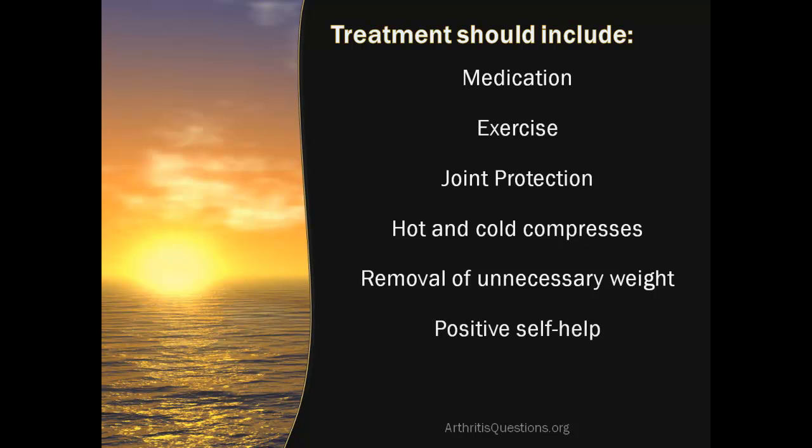Positive self-help. A knowledge of how you can help yourself is essential. There are many things that you can do for yourself to make your life easier and to manage the pain of your arthritis, and you do need to take some time to learn how to cope with degenerative arthritis. Positive thinking, massage, relaxation exercises, prayer, diet and dietary supplements are just a few of the many things that can help. And you need to learn how you can use these things and then experiment with their use to see just what you do find helpful.